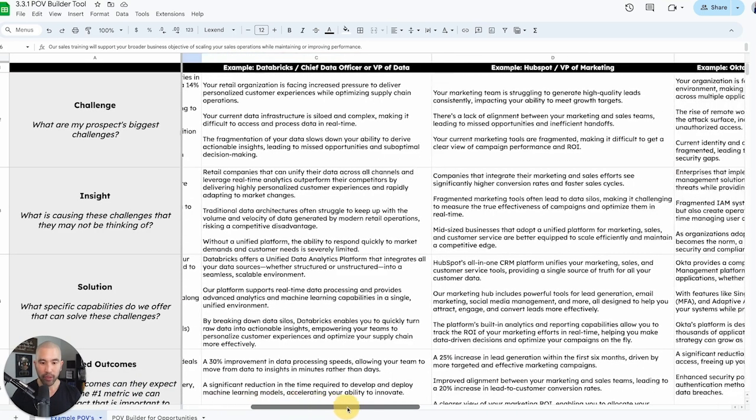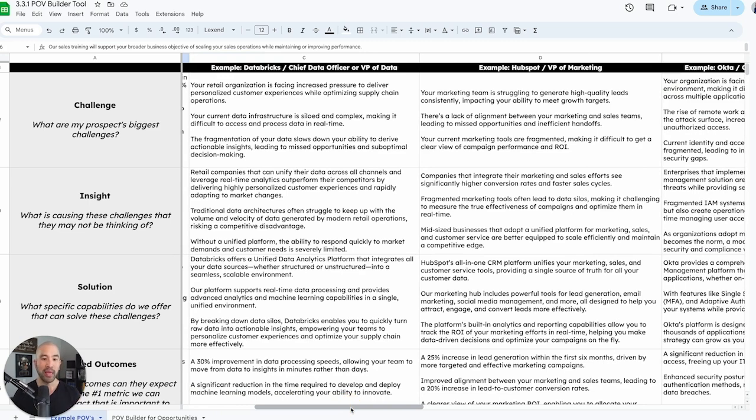All right, so let's go through another example right here because I really want to hit this point home. Let's just say, for example, you work at Databricks. Maybe you're an enterprise AE at Databricks and you're selling to a chief data officer or VP of data. Now, again, like I mentioned before, these are generalized because I'm not thinking of a specific prospect in mind, but also I don't work at Databricks.